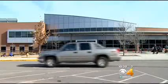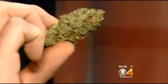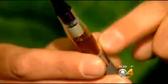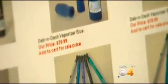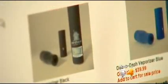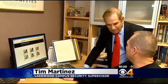At Lakewood High School, the campus security supervisor is much too familiar with these vapor pens. You can either use them for weed, or you can use them for hash oil. There are pens that come with capsules that come with weed in them. And what they do is you put a capsule inside these vapor pens, and it melts the plastic, and it cooks the weed.